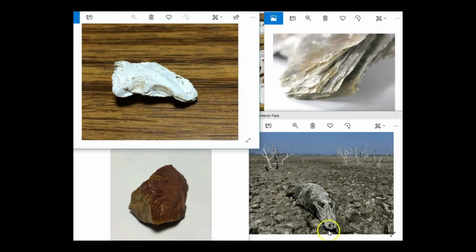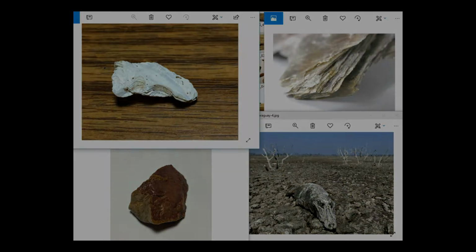This is an alligator or a crocodile that's in a drought. I think it's in Paraguay. And so this creature's going to decay. It's already decaying. It's going to decay pretty rapidly because it's exposed to the environment. It's on the top side. It's not buried under layers of mud for thousands of years to preserve any of it.